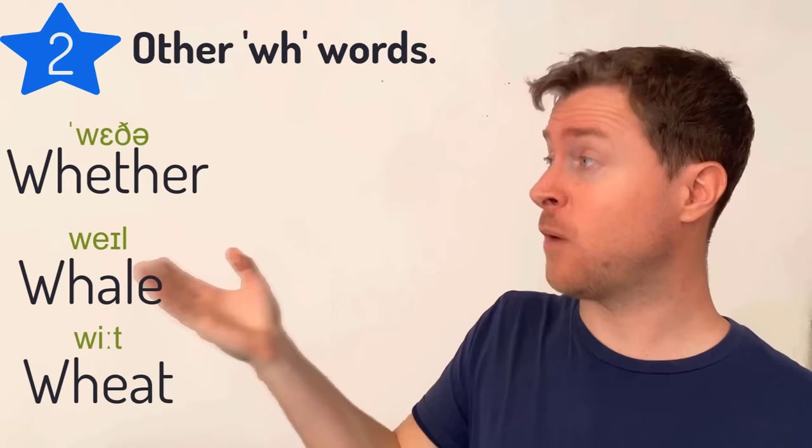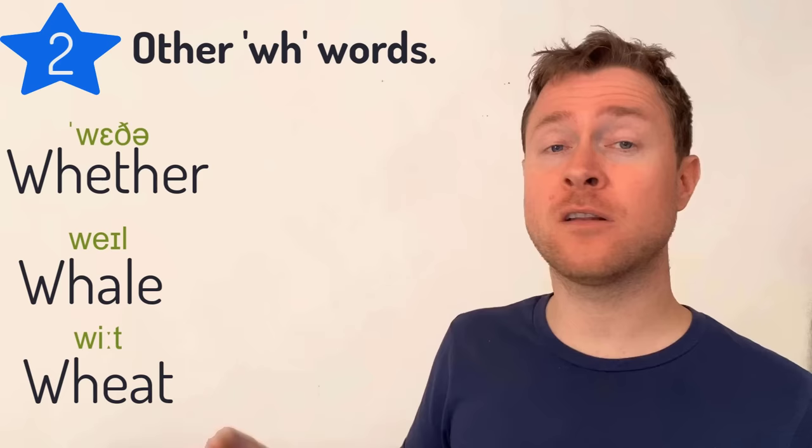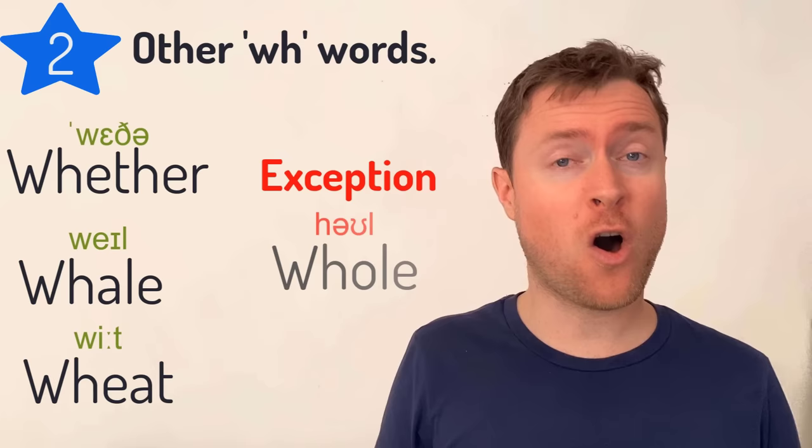You'll also see this in words like weather and whale and wheat. All have W and H together, weather, whale, and wheat. But in each time, the H is silent, okay? Weather, whale, and wheat. But another exception to this would be whole, okay?